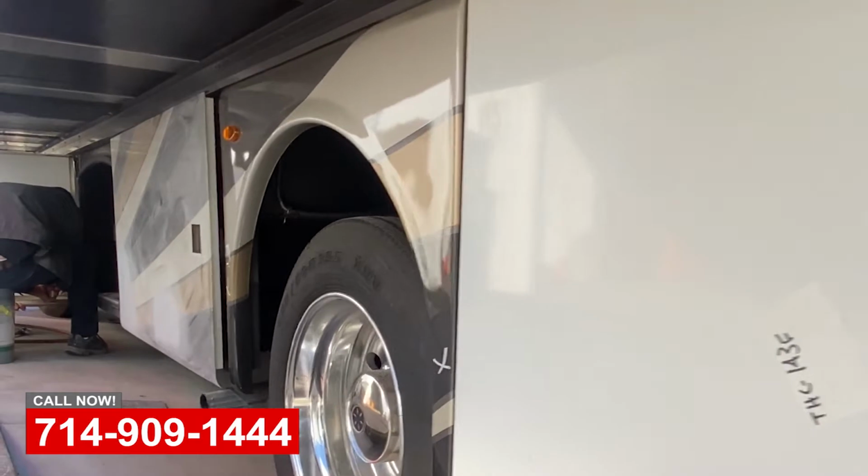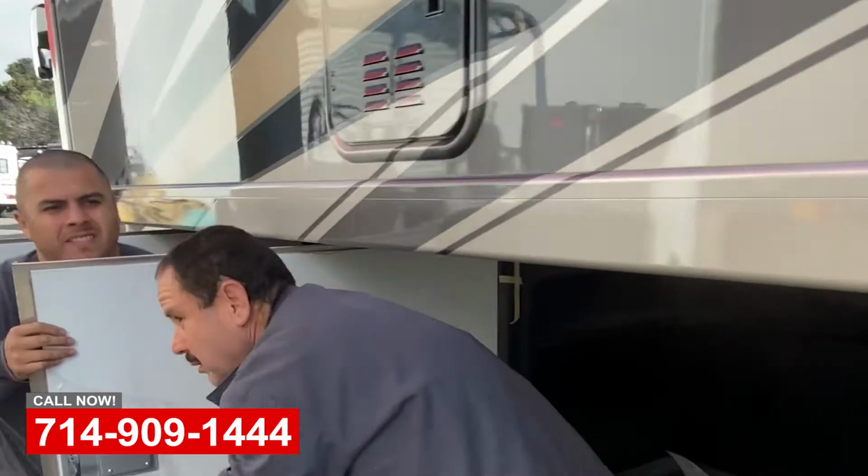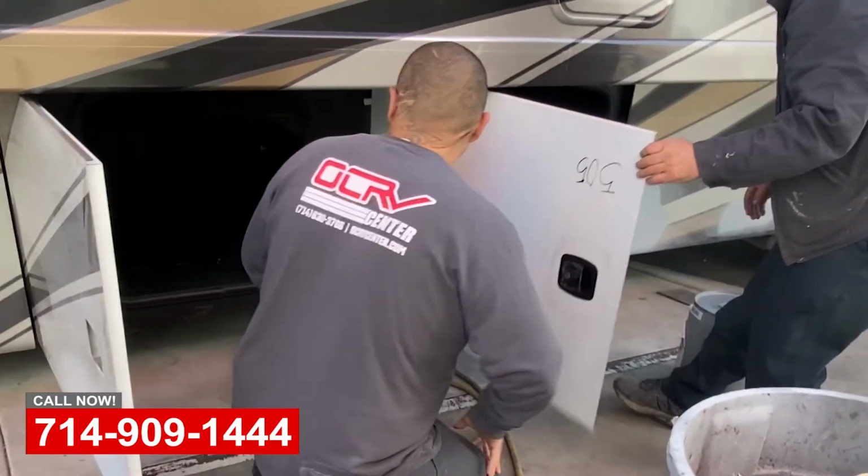all along the side here. So we'll update you on this job and show you some more videos, and we will get a perfect color match. Graphics will look factory, get this customer back on the road.